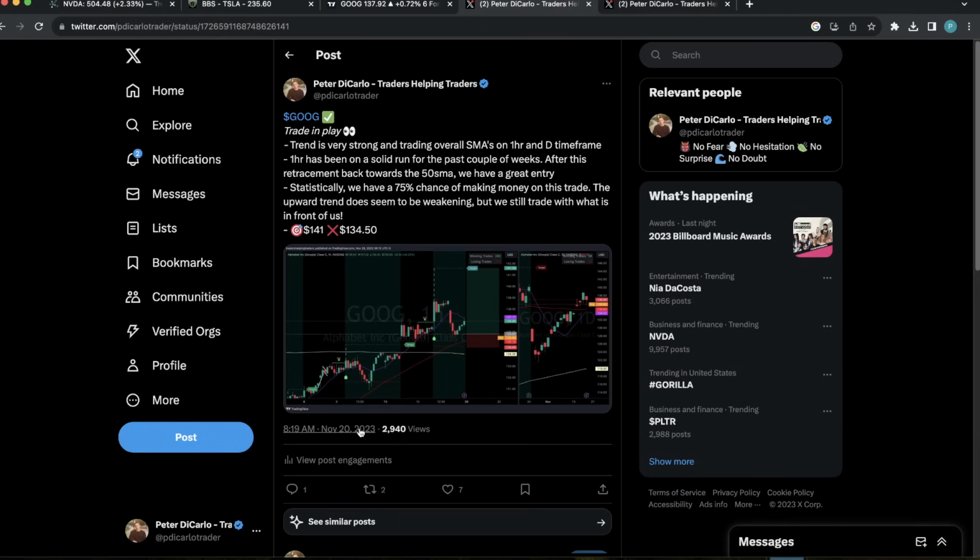I said trade and play. It's from this morning at 8:19 a.m. I said trend is very strong, trading overall SMAs on the 1 hour and the daily time frame. 1 hour has been on a solid run for the past couple of weeks. After this retracement back towards the 50 SMA, we have a great entry. Statistically, we have a 75% chance of making money here, and the uptrend does seem to be weakening, but we still will trade with what's in front of us. Take profit 141, stop loss 134.50.